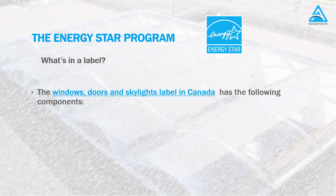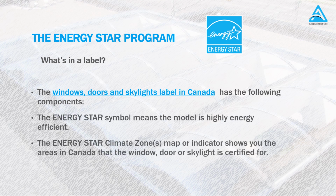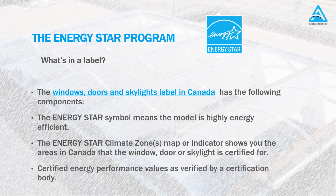Now, what's in a label for the Energy Star program? Well, in Canada, the windows, doors, and skylights label has the following components. It has the actual symbol. It has the climate zone that shows where it's been certified for in different parts of Canada. We have different climate zones, so not every product is certified for every climate zone. And the values have to be verified by a certification body.